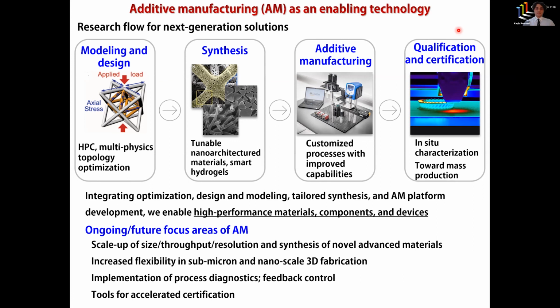We want to create tunable materials that are often nano-architectured, and these could be smart materials as well, or in many cases, hydrogels. The next step is additive manufacturing, in other words, the process. We create customized processes typically that have improved capabilities that are not present in, for example, commercial systems. And the last step is really more towards mass production. It involves qualification and certification of the additively manufactured parts. Again, all these elements together enable us to create high performance materials, components, as well as devices.